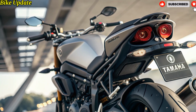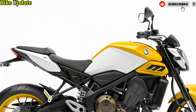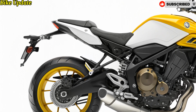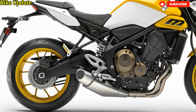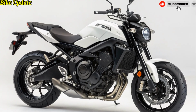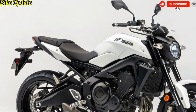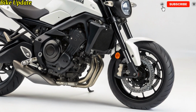1. Historical context and platform evolution. To understand the 2026 model, we first look at its roots. The MT-09 has always stood out in the hypernaked segment for delivering raw torque, agile handling, and a distinctive three-cylinder character. The current/recent versions use an 890 cubic centimeters liquid-cooled inline-3 (CP3) with DOHC and 4 valves per cylinder.